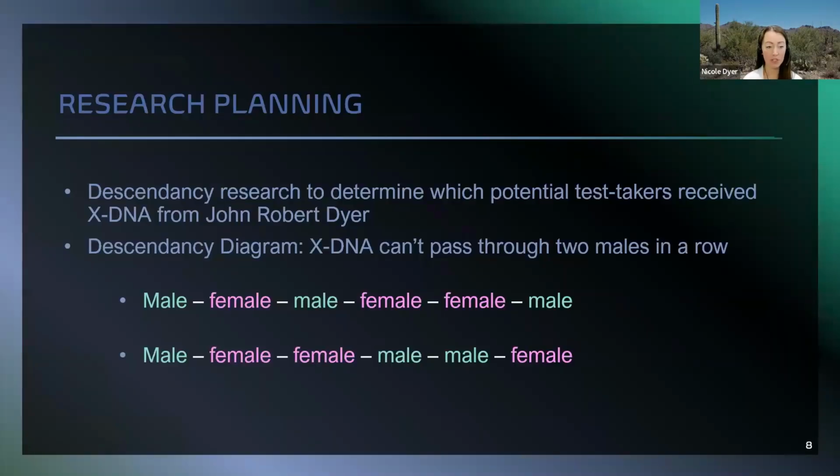So when we're doing our research planning, we can think about different strategies and different testing strategies we might want to do. The first strategy I thought of was descendancy research to determine which potential test takers received xDNA from John Robert Dyer, since that's our question. So we'd want to look at a big descendancy diagram.